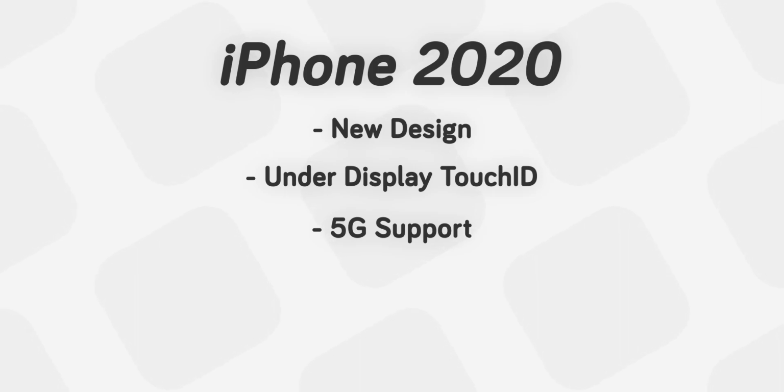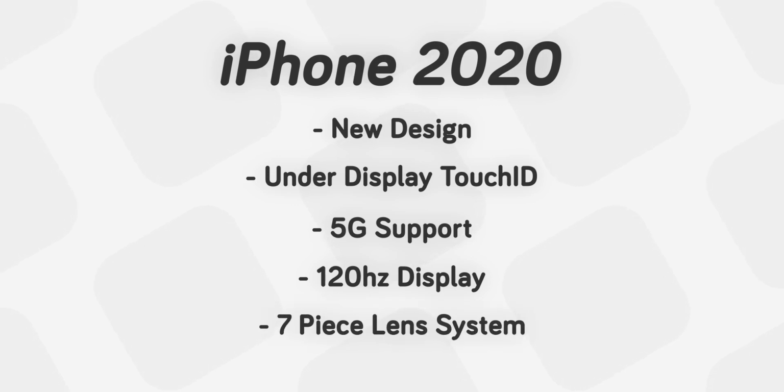It is also expected that next year's iPhone will come with a 120Hz ProMotion display. It will have an all-new 7-piece lens system on the back with a TOF sensor that can capture depth over large areas, that can bring some advanced AR features like placing an AR object behind real objects, and more. It is also rumored that next year Apple may launch a smaller full-screen iPhone with a size a little bigger than the iPhone 5 but with a screen as big as the iPhone 10.